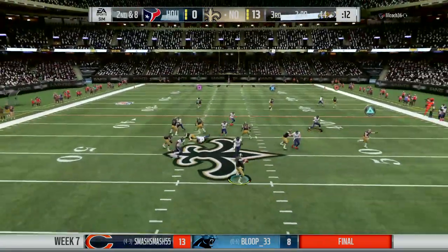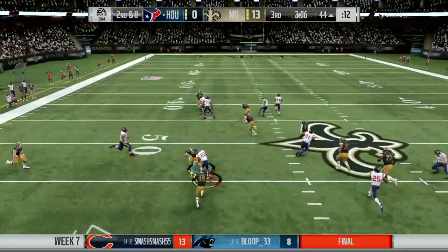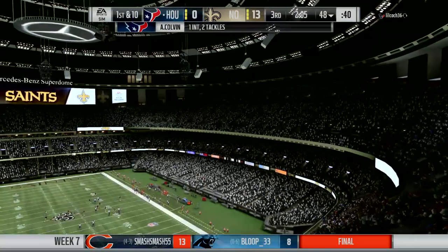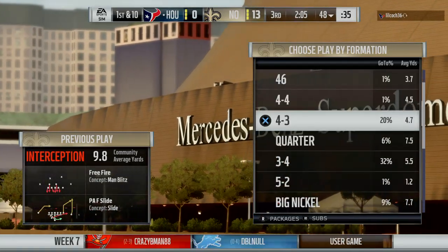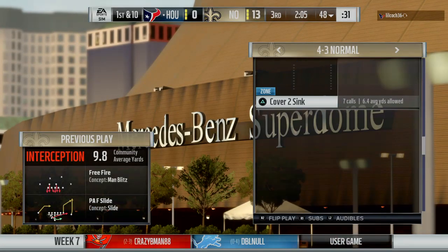Try the air now with Gall. He got hit. And it's intercepted by Aaron Colvin. And the return stops just a little bit shy of midfield at the 48-yard line. Perfect call against that play. Well, and I saw the pressure coming at him. That just looked problematic. Hit him as he threw it, and the interception ensued.